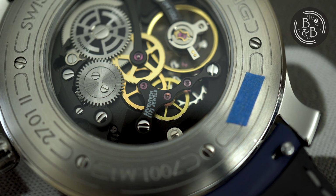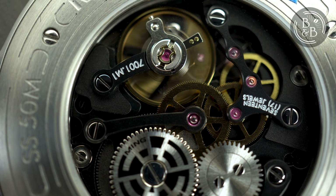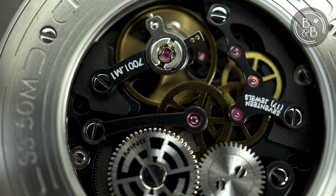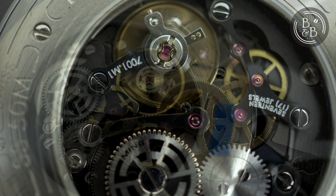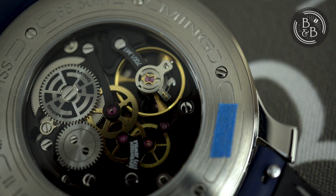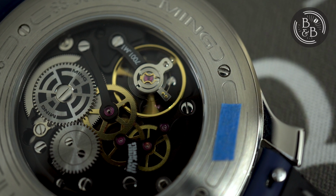The overall finishing is excellent, and it's a pretty clean movement too. I don't have any real complaints with the quality control, and I think it's well done. There are a few particles and marks around, but only visible with a macro lens. On my timegrapher, I observed roughly plus 5 seconds per day in the dial-up position and 0 seconds per day in the crown-up position.